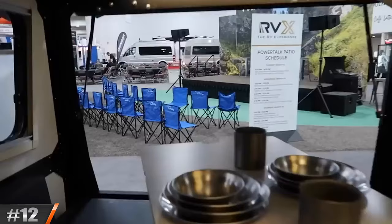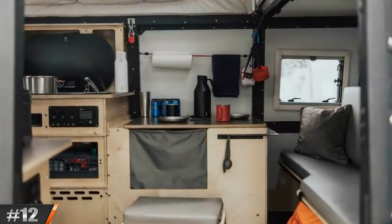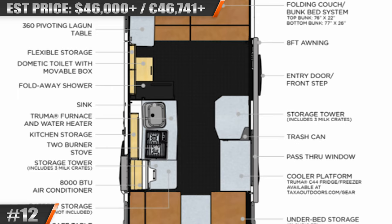Filling out the back of the trailer is a dinette that converts to an almost queen-size sleeper. From front to back, almost every bit of extra space is modified to be used as extra storage. Large windows all around open to provide plenty of natural light and airflow, giving an already roomy interior the impression of a space larger than it actually is.